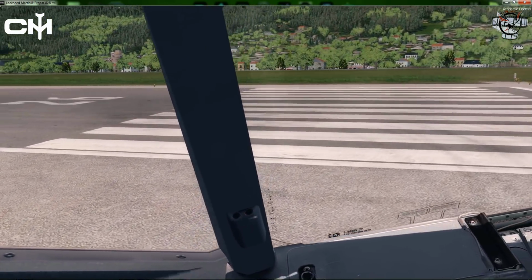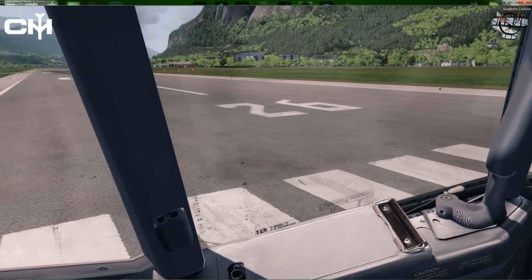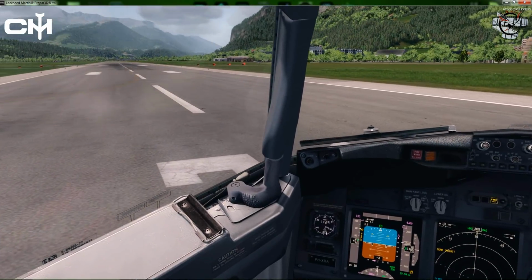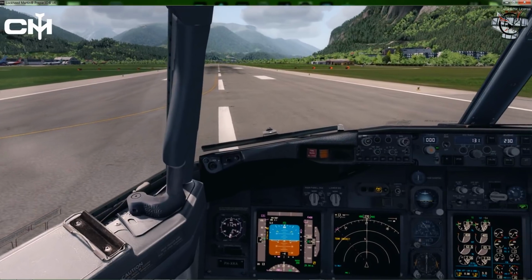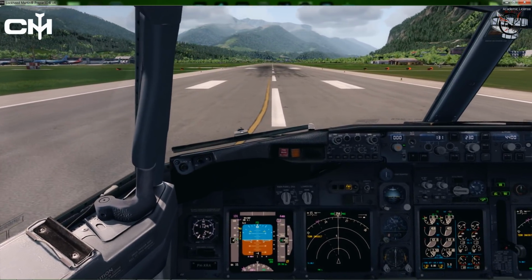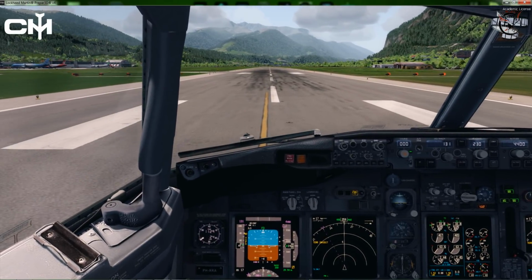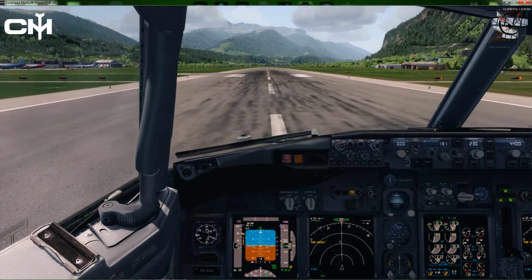Swing her around. Taxi back to this first taxiway, and then we'll bring her to a stop and take care of the after landing checklist real quick. Oh man, that was awesome. I enjoyed that. I got to do that again soon. That was really cool, guys. A lot of fun doing that.